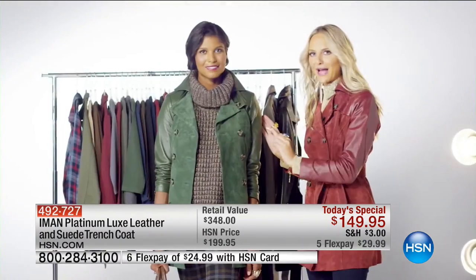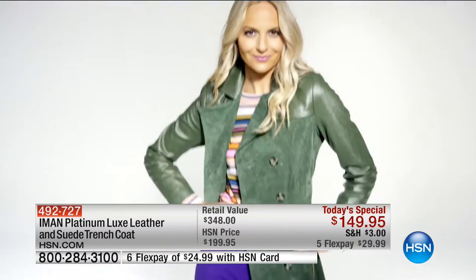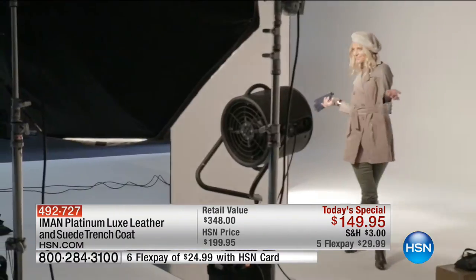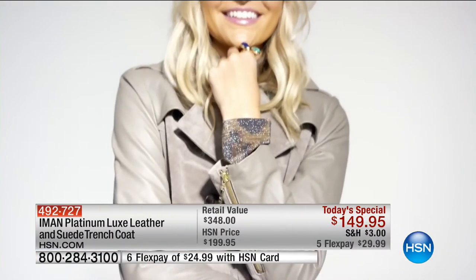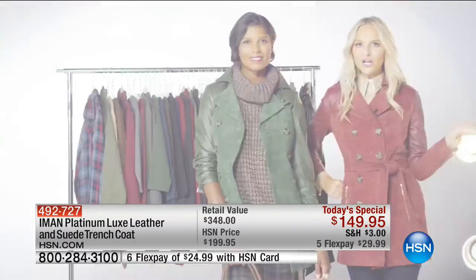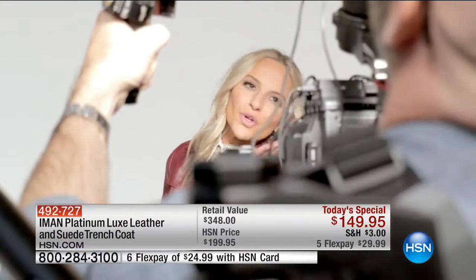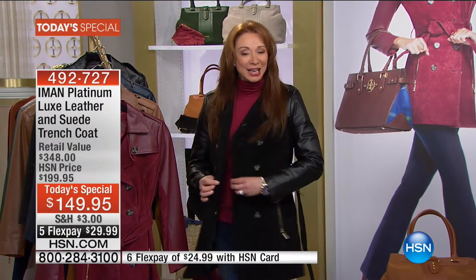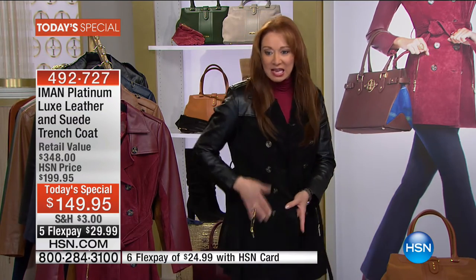It's all about the details. Slimming princess seams, tortoise detail buttons, gold hardware to finish you off in complete style. If you want to wear a coat this season, do it in high style and do it with Iman. All right, high style, glamorous fashion, details as only Iman can do. You can actually see how buttery soft this is. This is not your mama's suede and leather anymore.